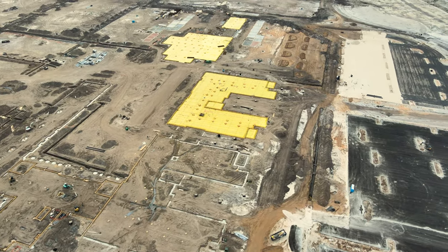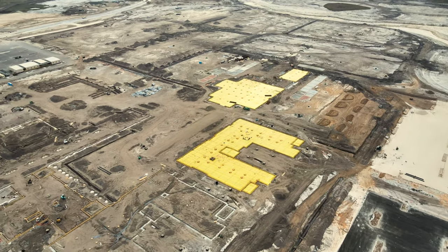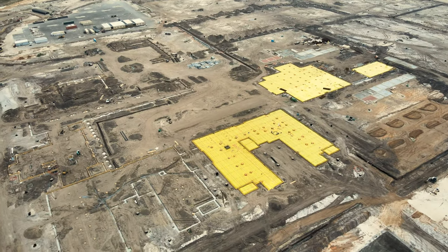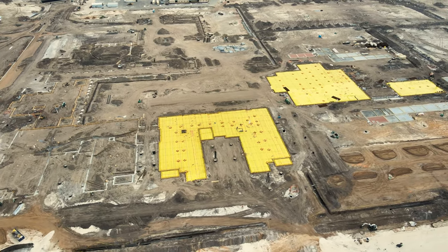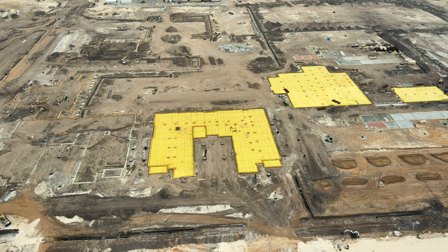I found this pretty interesting. I've never seen a building layout like this where they have the yellow down. I'm not even sure what that is, to be honest with you. If you know what that is, let me know in the comments. I'm gonna outline these for you. I do believe that this is the elementary school. Elementary, middle school. The high school will be off to the right, but they didn't have that laid out yet. And then the square will be right behind it.